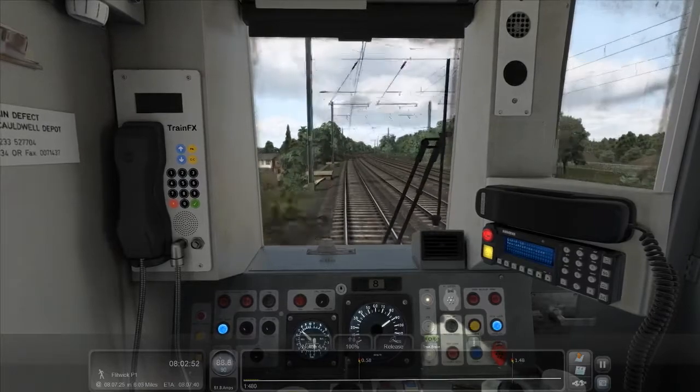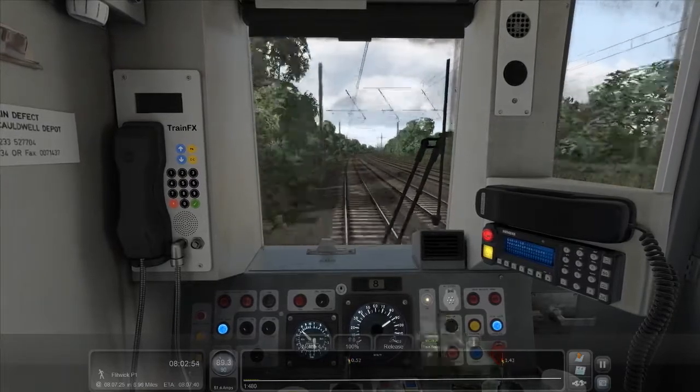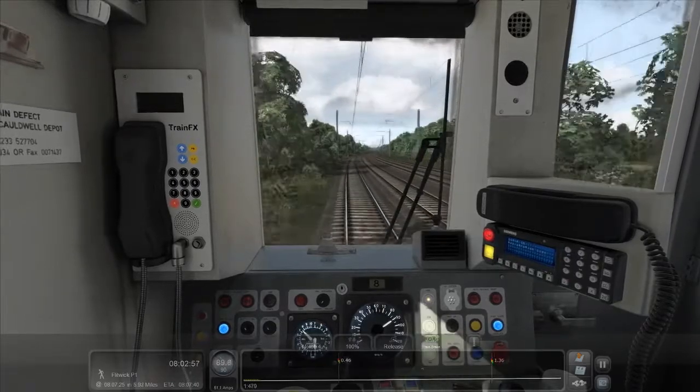There we go. Easily done it. Only took 2 miles to reach 90 mile an hour there. Fantastic.